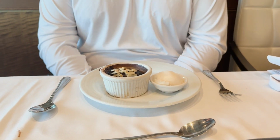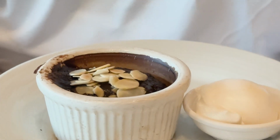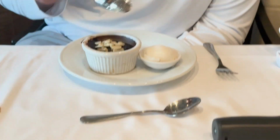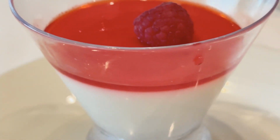So what did you get for dessert, Sandy? I forgot. But it's hazelnut. Oh, that's the hazelnut I talked about. Oh, I have to taste it. And it has ice cream. Yum, yum. Panna cotta. This is what's in. This is delicious.